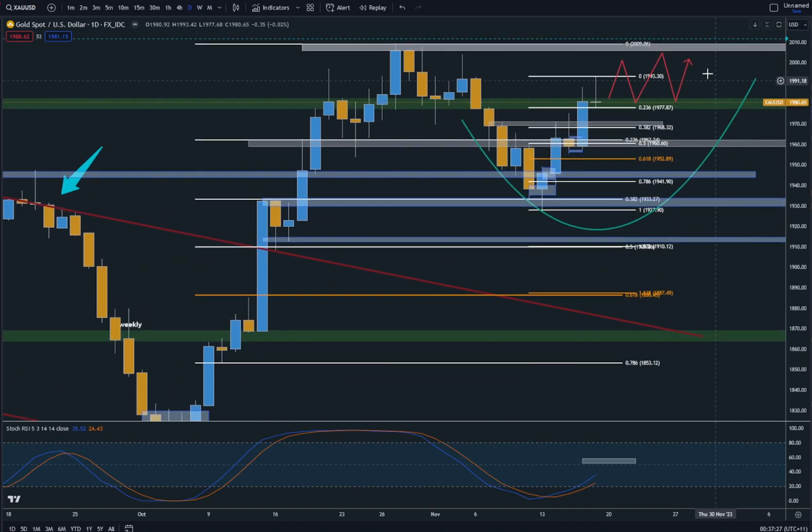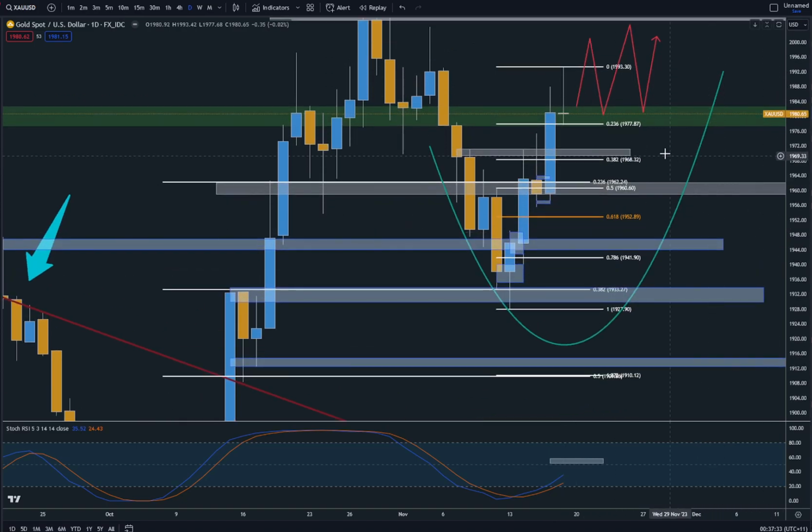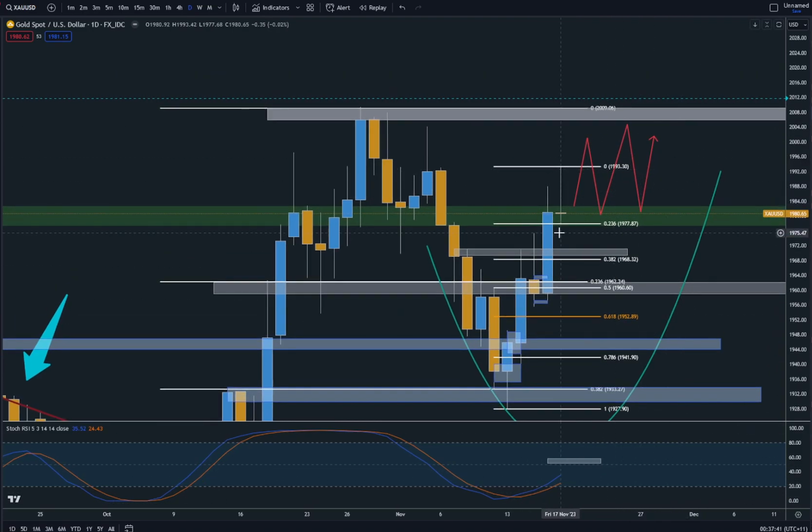The here and now, holding above 1980, I think it'd be crucial. This isn't a great daily candle to be closing on, with that top wick, but above 1980, you've got the RSI to support a little bit more of a move to the topside. I don't think it's dead yet. I would say we're at least minimum going to be having another test of 1992. These things don't tend to just die in one go. You'll see it push up again.